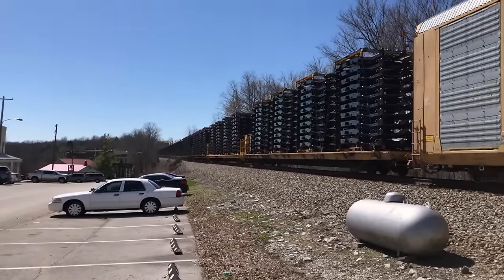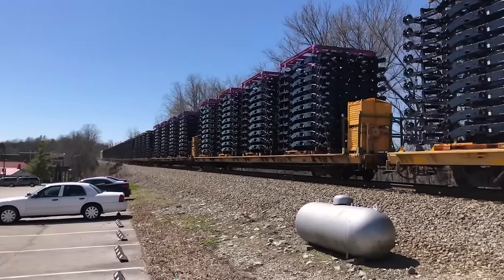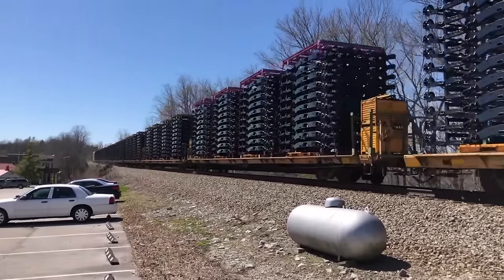Look at all those. Wow. That's a lot of truck frames there.